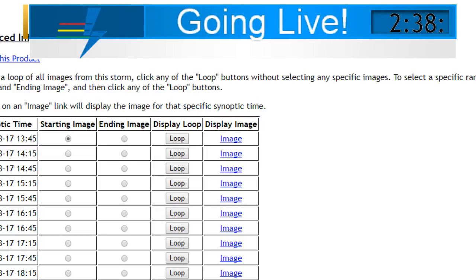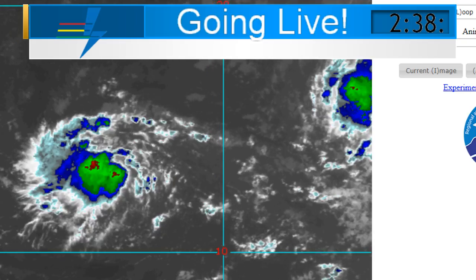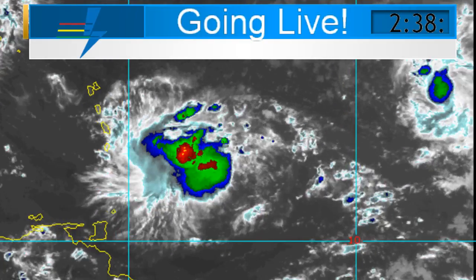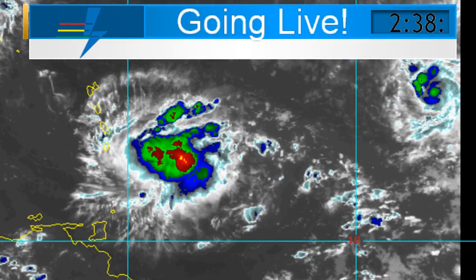There we go. This one looks better. I think that you guys will like this a little more. So there you go. There is Harvey's satellite imagery. So we can just start. Let's go over the history of Harvey overall.